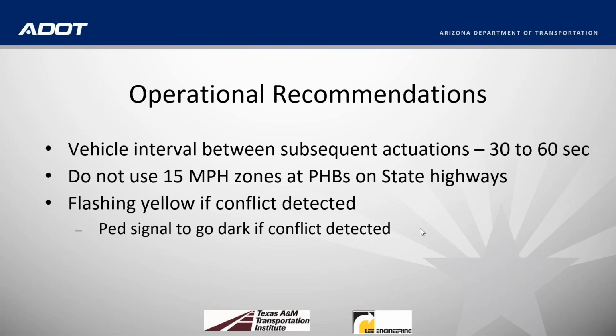Some additional operational recommendations. You shouldn't have to have subsequent actuations run right after the other for a pedestrian hybrid beacon. You need to have some vehicle time in between. So we recommended 30 to 60 seconds based on the street that's there. And when I was with Phoenix, we actually had a shorter subsequent actuation time for school crossings during the school crossing hours, and had a longer, up to 60 seconds, during the non-school crossing times.